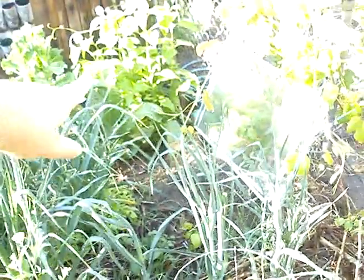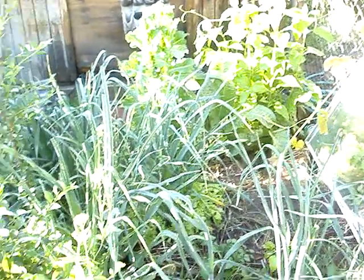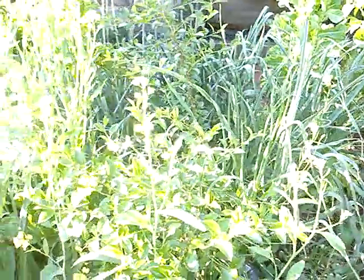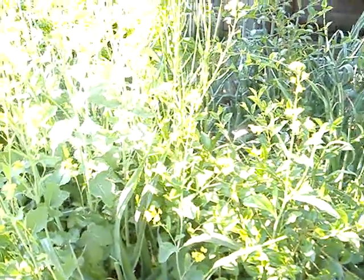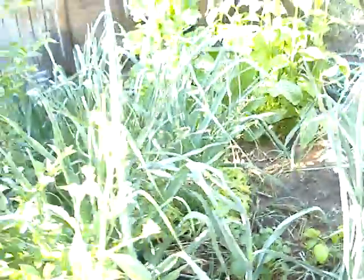In this corner is Jerusalem artichoke and horseradish. In this spot down here, that open spot, is a grain grass. I'll remember it eventually. Like most of the things in the yard, I might not remember at the moment, but it'll come back. Another potato. Garlic I didn't dehead.